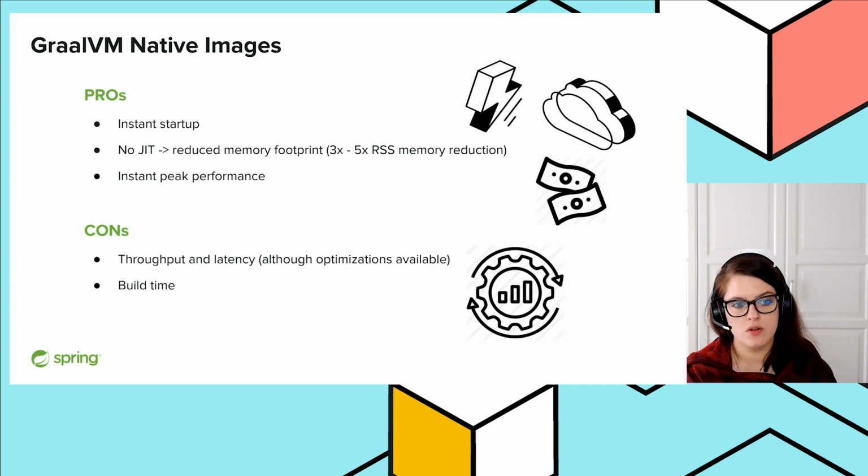When it comes to cons, the throughput and latency can suffer. And also we cannot forget about the build time. So this image has to be built at some point. And as a lot of other optimization work and a lot of analysis is also taking place, this build process becomes very long. So for an application whose build time we could count in seconds with JIT, with AOT, we might need to count it in minutes.